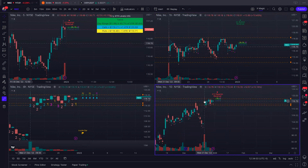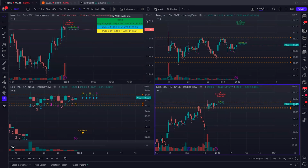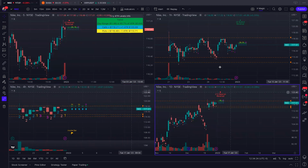Yeah, right here. So we have a mega gap up after earnings. Yeah, for Nike, mega gap up. Time frames, let's check the higher ones.